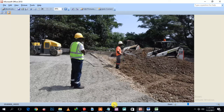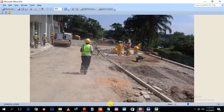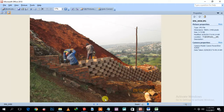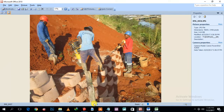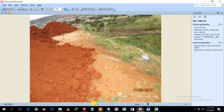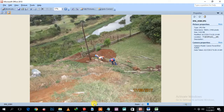This is one of some other projects that I've done. This is a paving. Let me take you to the one that we just recently built. Yeah, this one. This is a recent project. We were actually in Newlands, and we built about a 9-meter high wall. If you look at the dates here, it's quite recent.